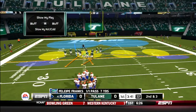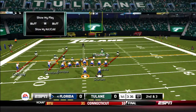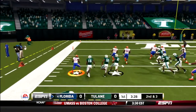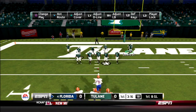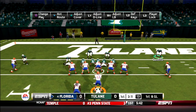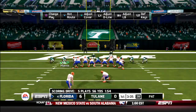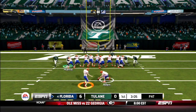They need about 3 yards to get the first here on second down. Inside the 10, brought down at the 3. It's first down, and they'll be looking for 6 points here. Got to be careful of a pass play with this defense. Touchdown, Gators! Florida with a 6-point lead.